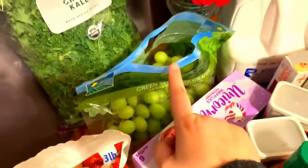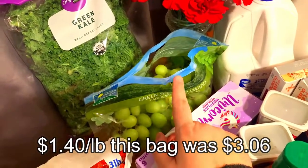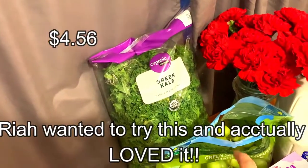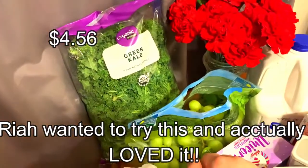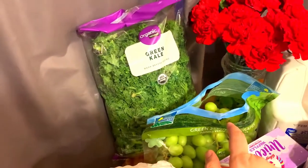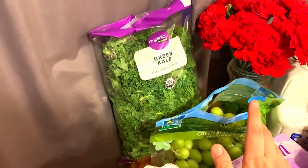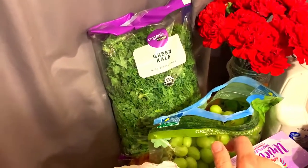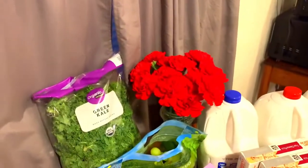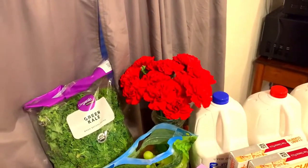Got some green grapes. Nothing special about those. They were nice and firm, so we got some green grapes. And we got a bag of green kale. It's organic Market Side, I think that's Walmart's brand, organic green kale, to put in smoothies. Do you guys put kale in smoothies? I have before, and I think it tastes great. Tyler was like, ew, gross, whatever. But whatever.